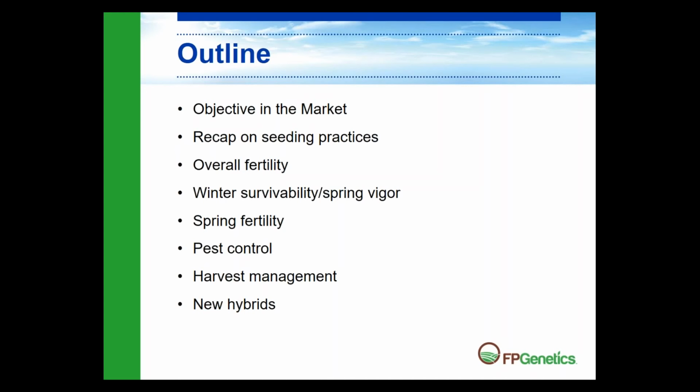And then we'll go through some of the tips that we want to get into, and we'll talk about pest control, harvest management, and we will touch a little bit on a couple of the new hybrids that we have in the market right now, and then one that we've got coming up in the near future that we're really excited about. So let's start things off.